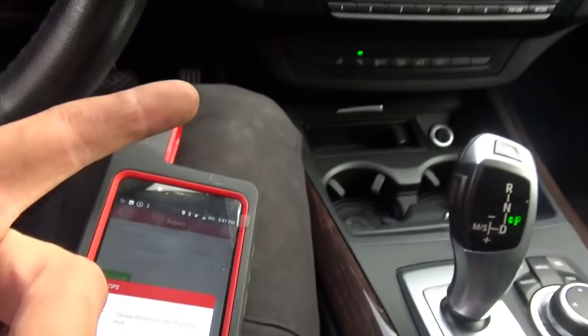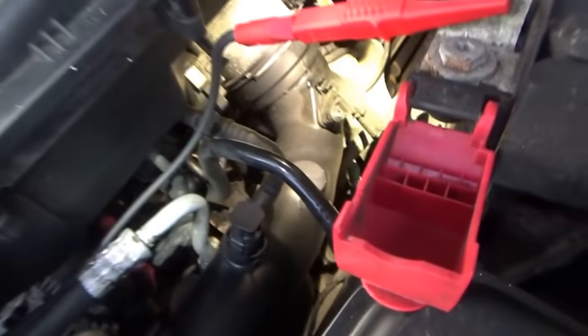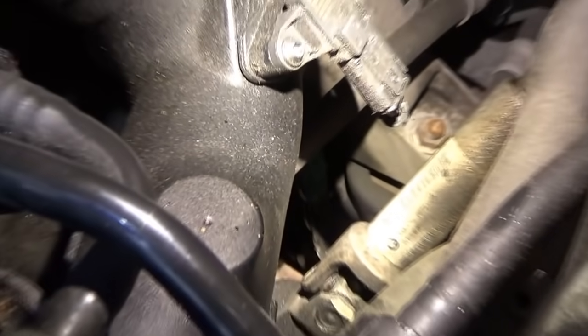Now we just have to locate the actual bad ground. So we found the green crusties on the main ground strap. It is down here. There it is, green and crusty. So if we pull on that, I'm sure it will just disintegrate into pieces.